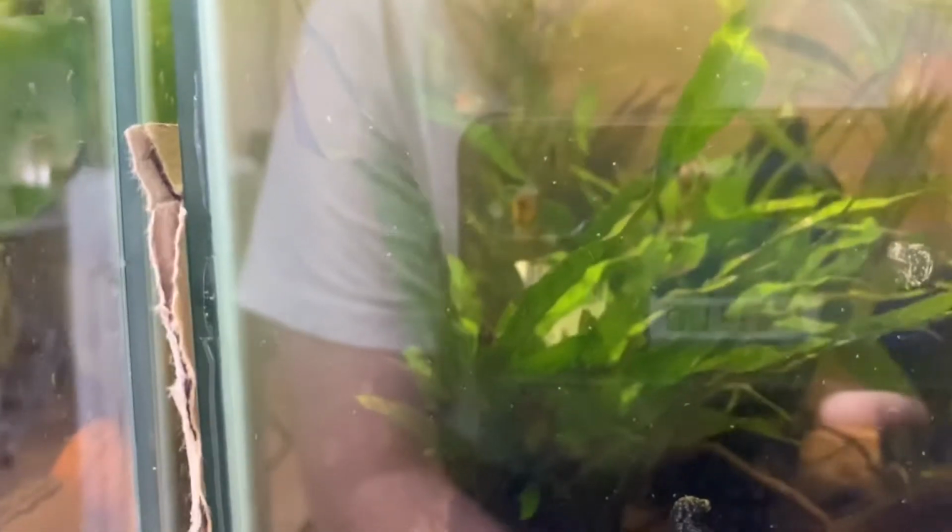So my Apistogramma black chin, he's settled in really nicely into this tank now with his dither fish, which is obviously this one Rasbora. It gives him a lot more security and he's settled in really nicely. We've seen some breeding behaviour between him and the larger female, and the smaller female has started to grow on really well. We just got to keep this going, keep the food high, and then hopefully we should see some fry from him in the near future.